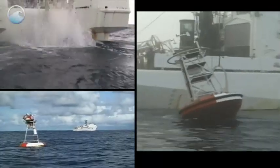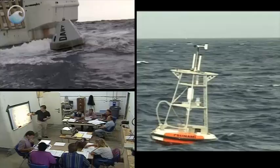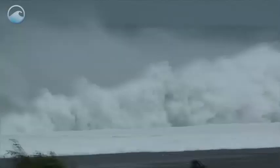With the DART system and tsunami warning centers in place, we are now better prepared to predict a killer wave before it strikes.